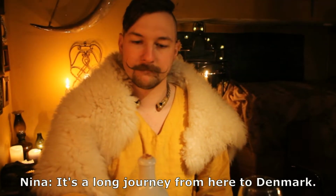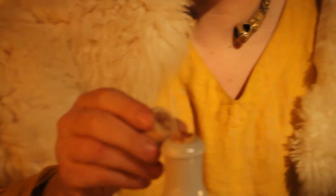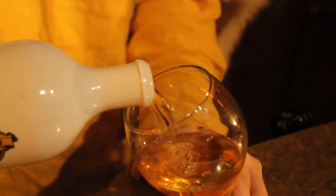Hello, darkness, my old friend. It's a long journey from here to Denmark. It ripped right off the top here. Don't want to see that. Well, the mead market is still not a popular one, so who knows how long this was sitting on a shelf for. Wonderful gold color here.